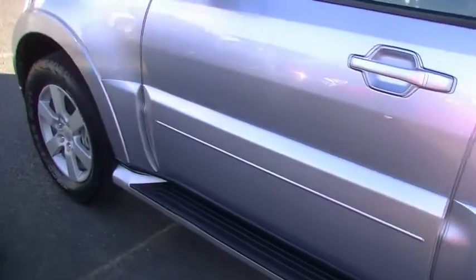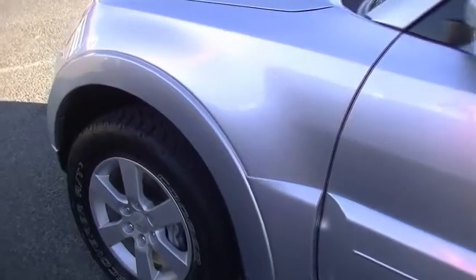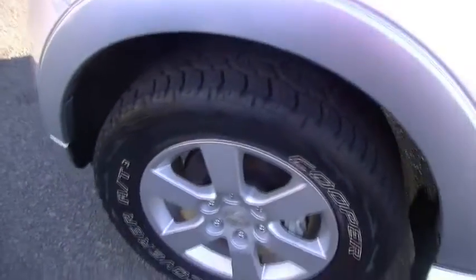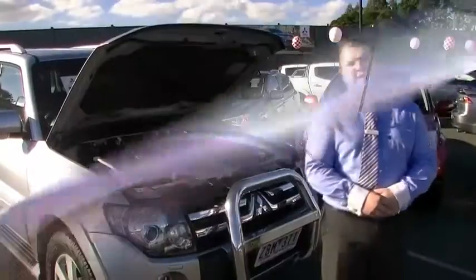Coming down to the last of the wheels now, brilliant condition wheel here, no signs of damage at all, and yet again a brilliant condition Cooper AT3 tyre. So all the way around this vehicle, very, very impressed. Right around to the front of the Pajero now.